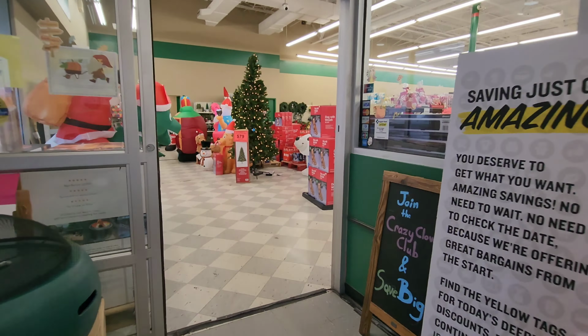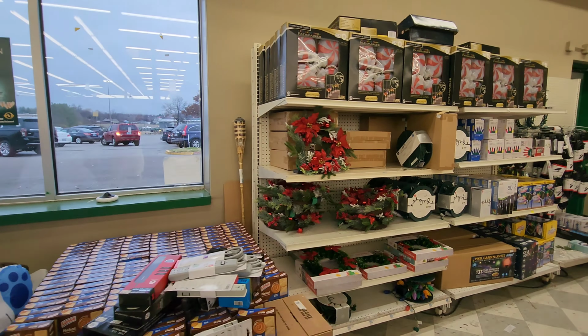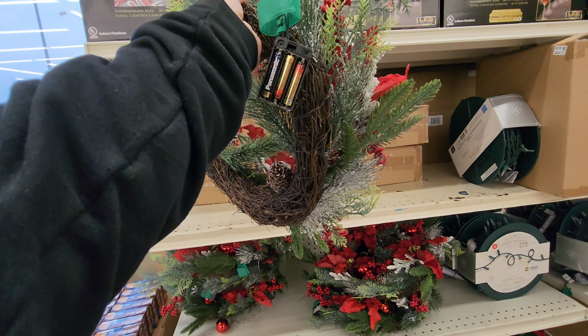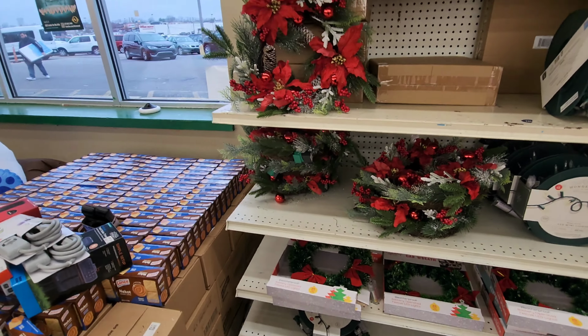They have a tree in the window. Look at this. Santa's riding a dinosaur here. We just literally walked into the store and we have a polar bear on a sled with a penguin and we have Santa riding a dinosaur. That is great. Wow, look at these wreaths here. These are nice and I bet they're really cheap too. I imagine it doesn't say, but I'm sure it can't be much. So I assume that's what's in this box, and it's only $12.99. That's a great deal. I think we're gonna grab one. I've wanted a wreath for a while.